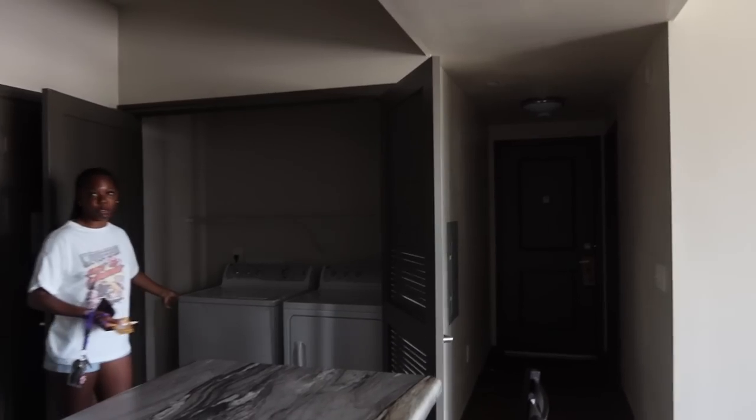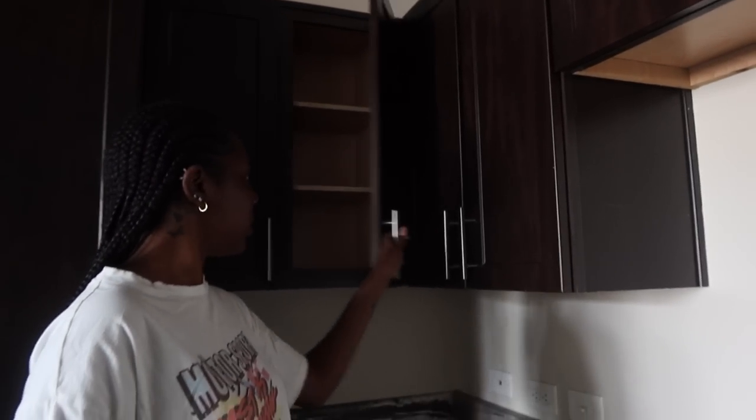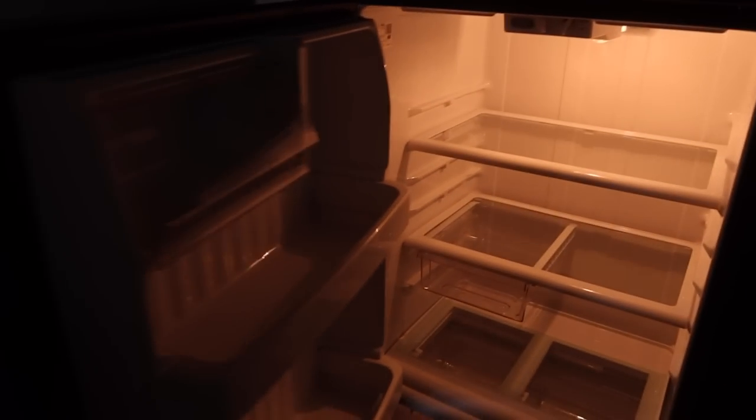This is the laundry situation. I'm the first one in here, so I get first pick. Microwave. Oven. You get a dishwasher again. Nine times out of 10, I'm not using it. Cabinet space. Y'all can see that. This is cabinet space. Refrigerator. Freezer, refrigerator, same thing.